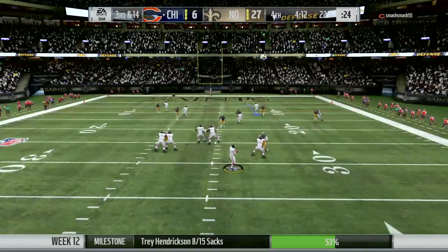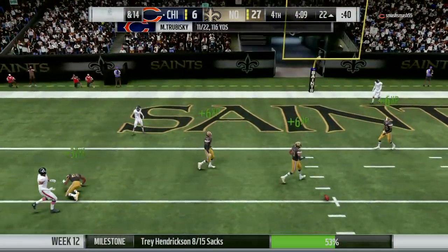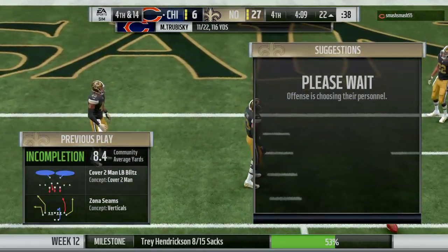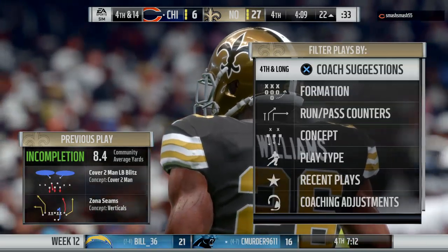Now Trubisky on third and long. And he can't quite pick it. No interception so far. That probably should have been their first. But at least it's fourth down.